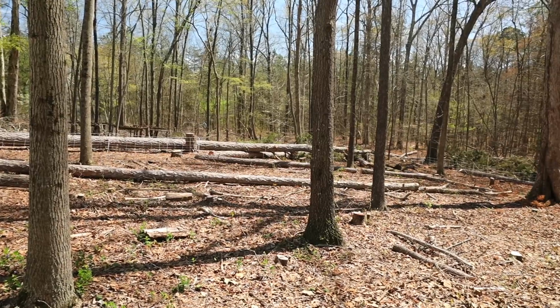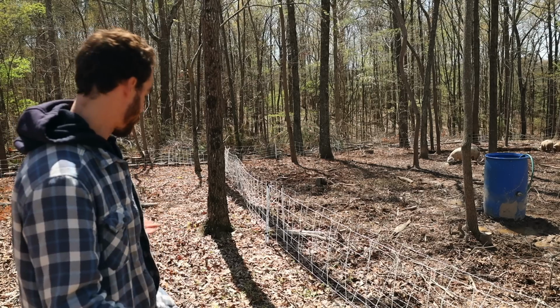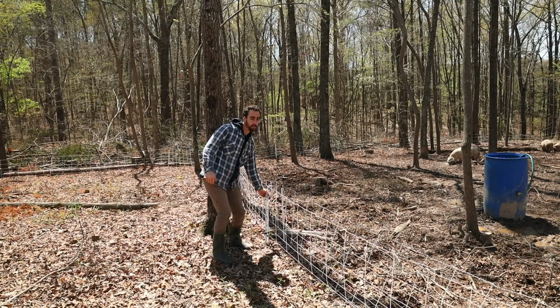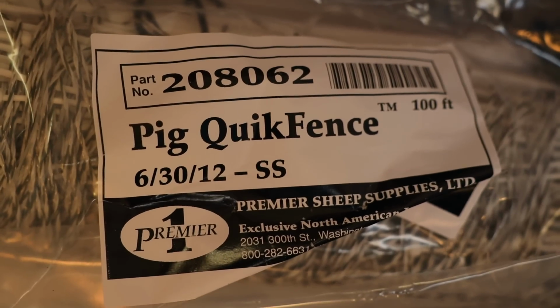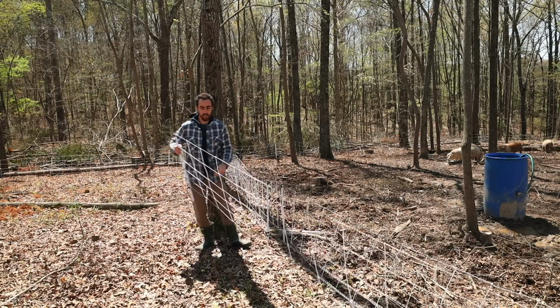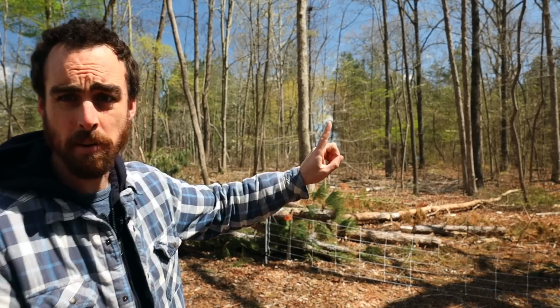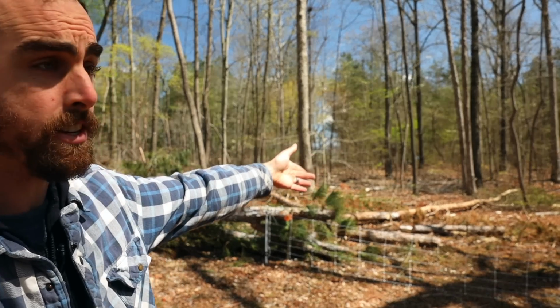Okay guys, so I'm standing in my new paddock. I just wanted to show you how I set up the next section of fence. I got my brand new pig wire here. So this is my new entrance into this area. I got it set up, so all I have to do is move this. This is my new exit gate. They will go off into this next area that I still have to clear.